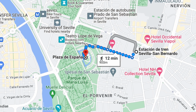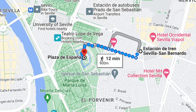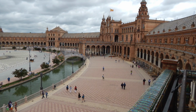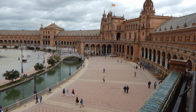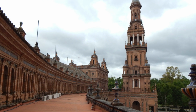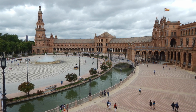So when you get to the San Bernardo train station, it's just a short stroll over to the Plaza de España. Right down Avenue Portugal. You can see how beautiful the plaza is. It's huge. Yeah, the whole thing is just jaw-dropping. It's incredibly pretty. Just this view was worth the hour-and-a-half trip up there, I think. It was indeed.